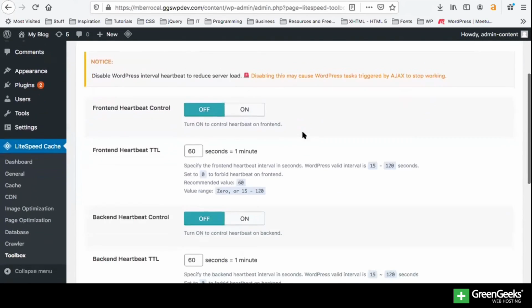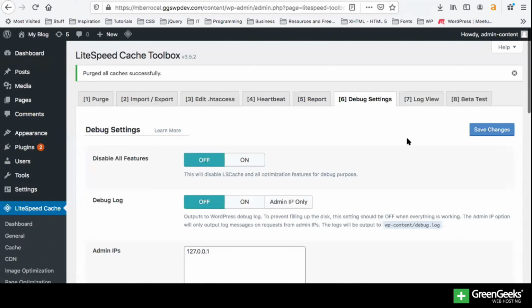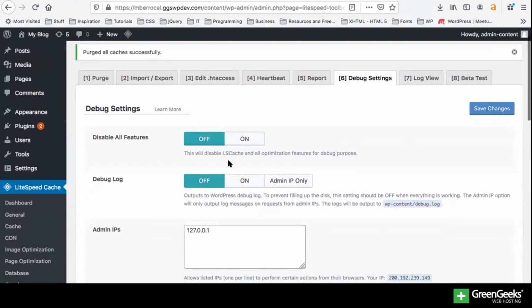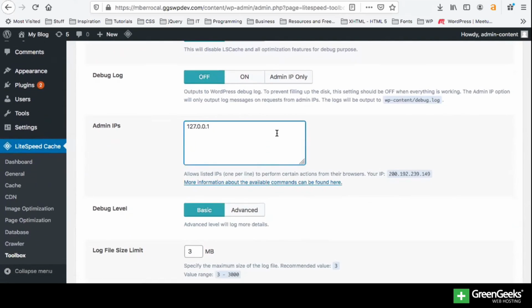I don't know what this is, so let's skip it. Report, debug settings. Okay, if we want to debug, you can put this on. It's going to override the caching. And you can put your IP here in order for it not to be cached.